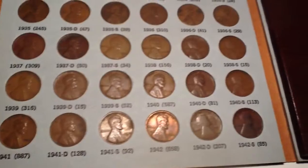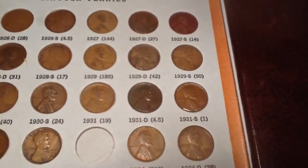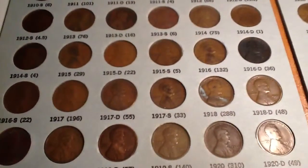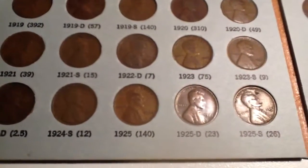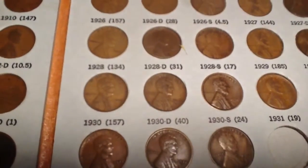But look at that. On this side is the most. Of course, you're gonna see 1931S, which is right there. I have it. And 1922D is right there. Right there.